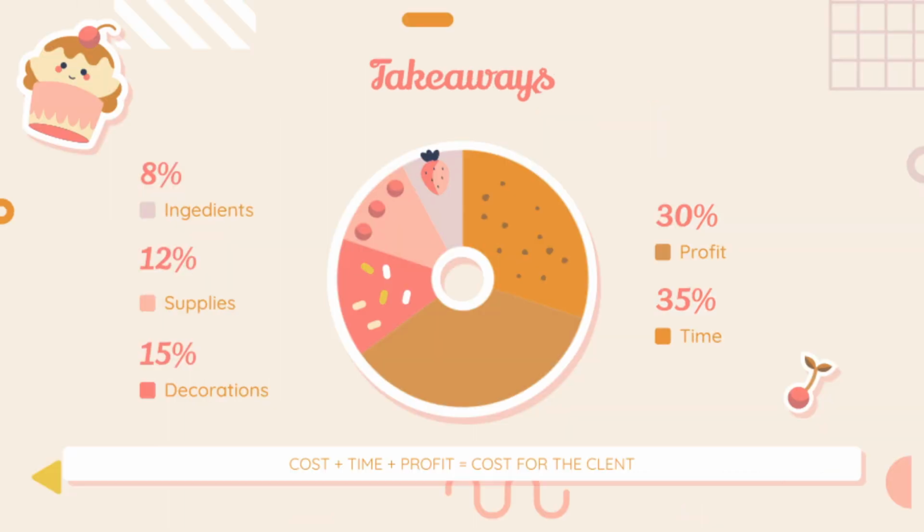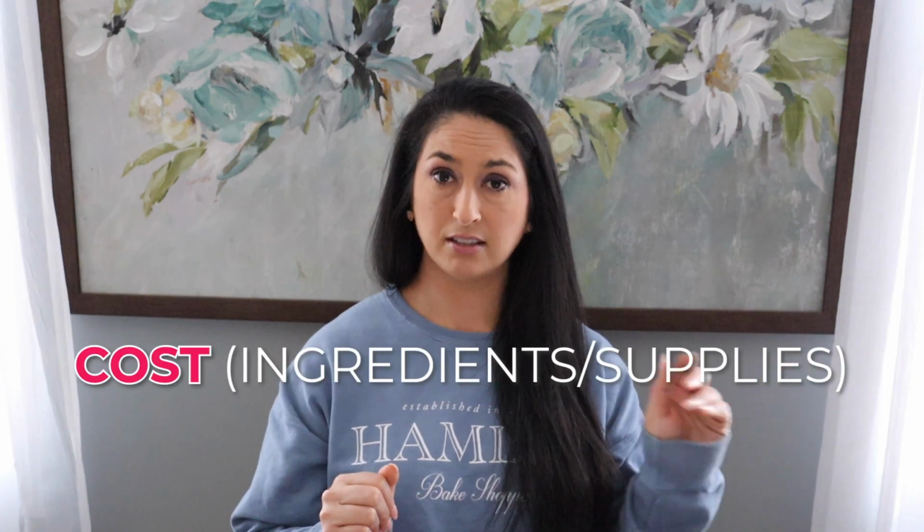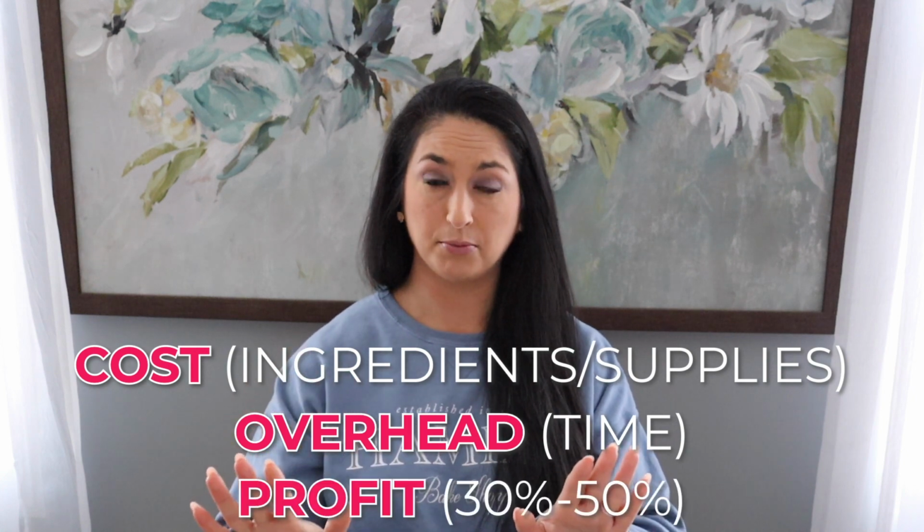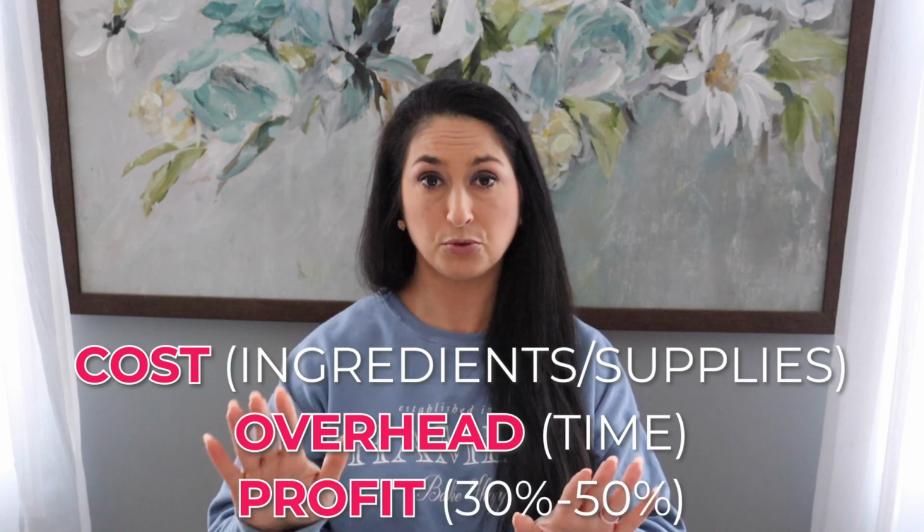The whole takeaway of pricing your cakes for profit is you take the cost of your ingredients and your decoration. You take the cost of your time, if you want to get paid $10, $15, $20 an hour or more, whatever that is. So you take your cost plus your overhead, which is your time, and then you calculate your profit margin. How much do you want to charge? 20, 30, 40, 50%? Figure that up, and then that is your cost for your client. That's it. It's that simple.